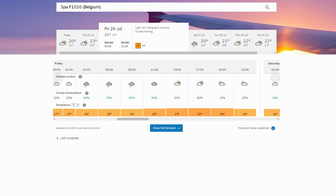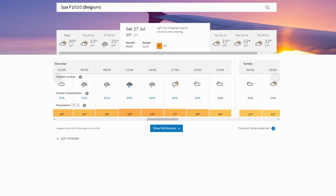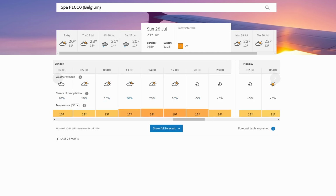Spa is known for its mixed conditions. It can rain, it can be sunny, and that's just within a 10-minute period. According to my forecast, the temperatures are going to be no more than about 20 degrees, and rain is expected for Friday and Saturday, but not for Sunday. So it looks like it could be another mixed weekend with potentially some surprises and maybe not a lot of dry running on the Friday and Saturday, depending on how heavy the rain is.